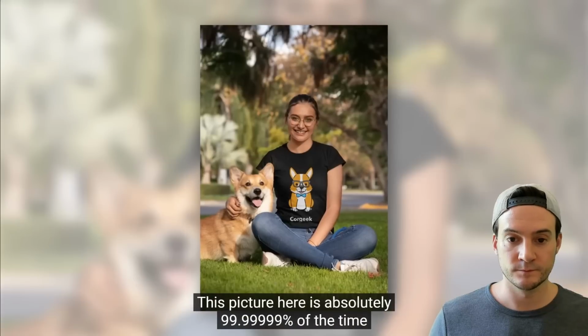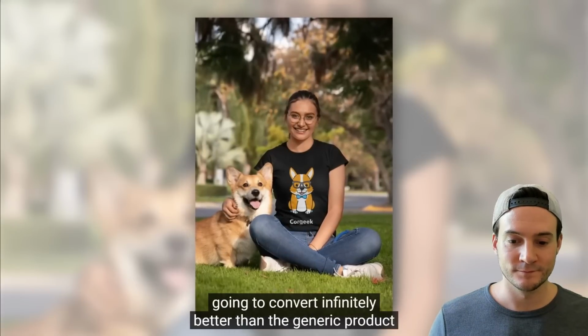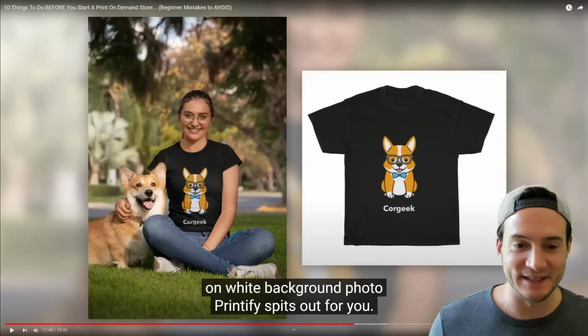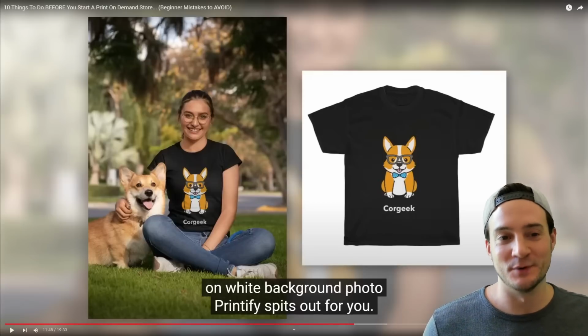This picture here is absolutely 99.99999% of the time going to convert infinitely better than the generic product on white background photo Printify spits out for you. Yes, everybody stop and just look at this side by side behind me. It should be extremely evident which one is going to perform better.